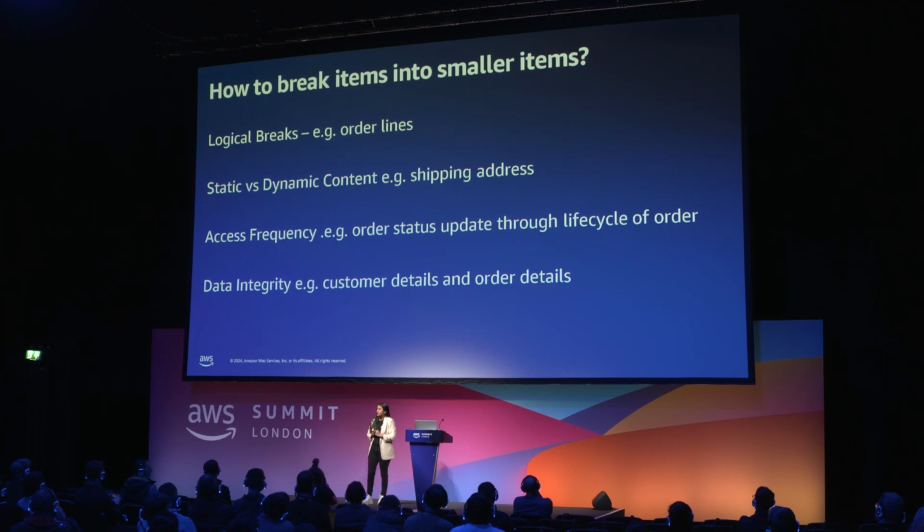The first one could be logical division. So we were looking at the orders sample. Say you break down your order lines into one item each. So rather than storing 20 line items in a single item, you store them one after the other as 20 different items. That could be one way of doing it.